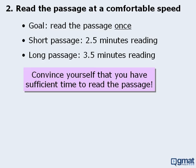It's very important that you convince yourself that these recommended times are sufficient for reading a passage and taking notes. So try reading some passages at a relaxed speed and confirm that it is possible to read passages within the recommended times. If you don't do this, you will inevitably read faster than is comfortable, and as a result, your comprehension will suffer. Remember, there's no use reading quickly if you lose comprehension in the process.